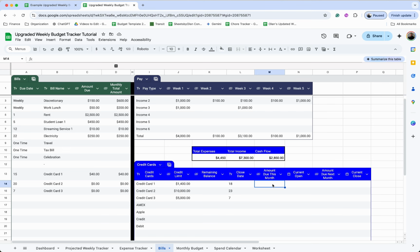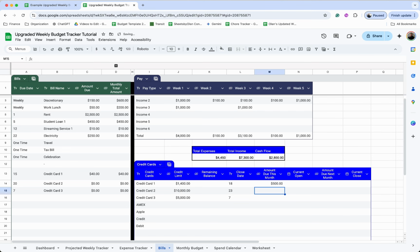So let's say that we have a $500 amount due this month for this one, we have a $300 for this one, and a $0 for this one. Remaining balance is going to simply be the difference between the two. So the remaining balance for this one would be $900 because that's 500 minus 1,400. This one would be 9,700. And then this one would be 5,000 because nothing is spent.